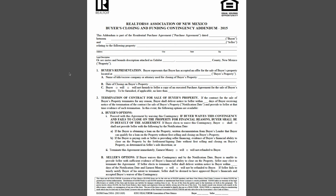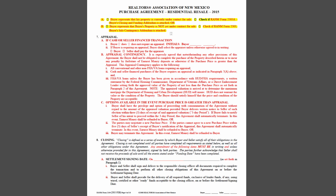Also, in the new buyer's closing and funding addendum, the buyer is required to disclose and warrant information about the sale of his property and to notify the seller should the sale fall through. Again, this is to the seller's benefit, and the buyer has no such obligation if the buyer's closing and funding contingency is not used. Since buyers will be completing the purchase agreement, sellers' brokers will need to pay special attention to this section and determine if a buyer's contingency has been attached. If the offer does not include an addendum, the listing broker should discuss and review the applicable addendum with his or her seller to determine if the seller wishes to counter the offer using the applicable addendum.